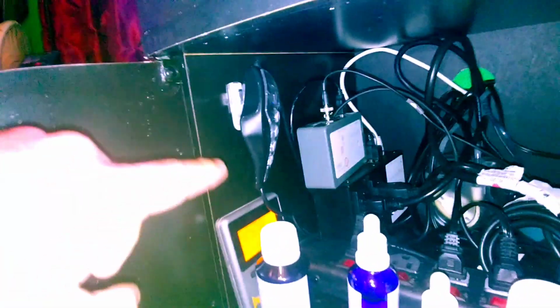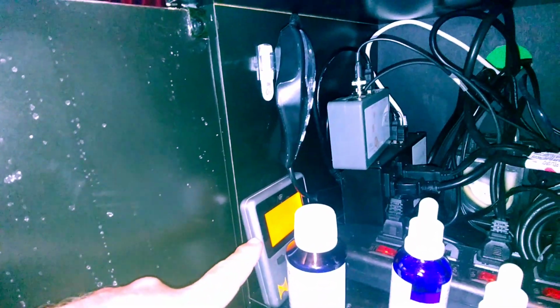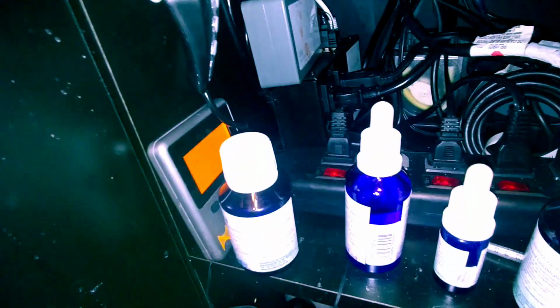So there's the controller for the Zetlite, and here's the Apex Nano, or Apex Junior. Not bad, a little feature minimum. I've got it hooked into the internet there. I've had some internet interruptions. That's run through the wires to my router. I'd say it's there about 95% of the time.